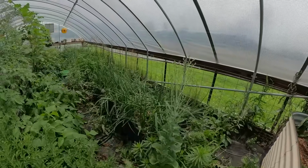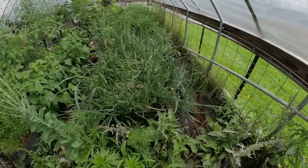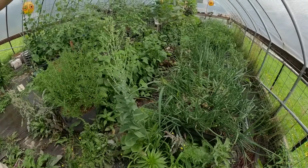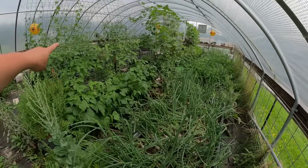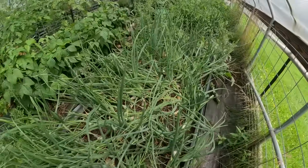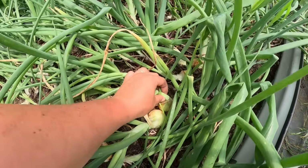Over on this side of the greenhouse, this is where I still have a lot of onions planted. There's a ton of weeds growing in the walkway here. This is actually a volunteer lettuce that I'm gonna let go to flower. But yeah, the onions over here are a little bit further behind than the onions that I just took out over there. But these guys are due to be harvested really soon as well. I can tell that because the necks are getting soft.